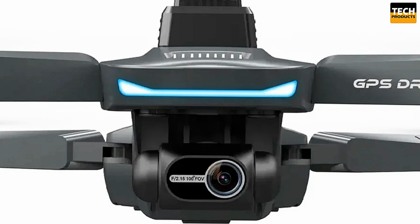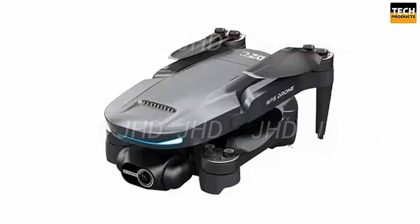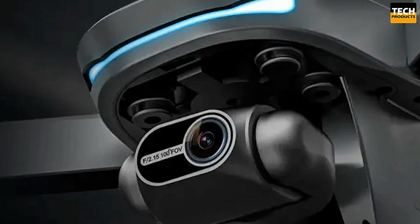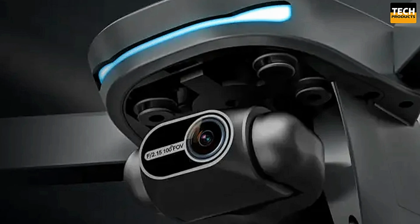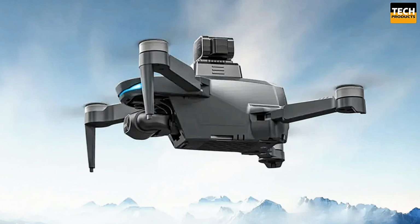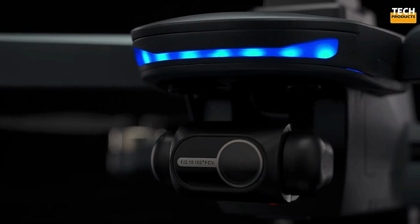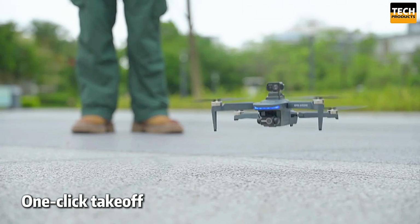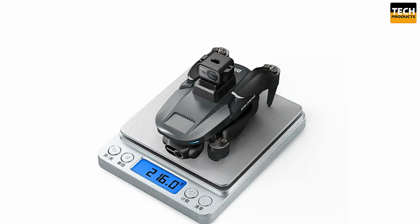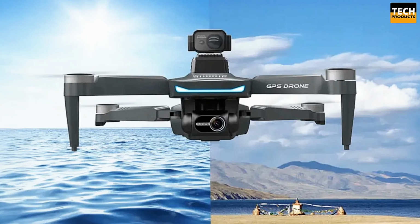Designed for longer flights, it comes equipped with a 7.4-volt and 1600 mAh battery, providing up to 22 to 25 minutes of flight time on a single charge. This extended duration allows users to capture more footage without frequent interruptions. Additionally, its lightweight design at just 216 grams ensures easier portability and maneuverability, making it ideal for outdoor adventures, travel photography, and professional shoots. The drone's obstacle avoidance system adds an extra layer of safety during flight, reducing the risk of collisions and ensuring smoother navigation through complex environments.